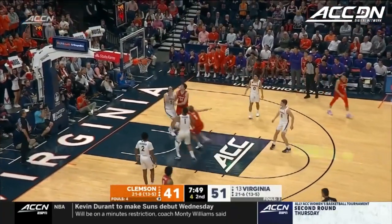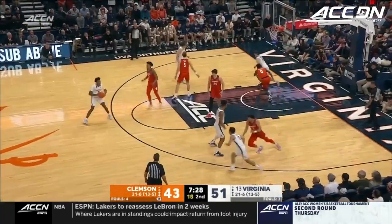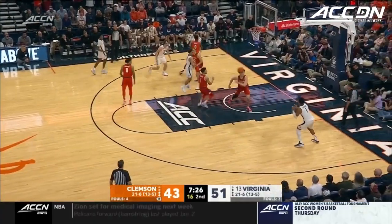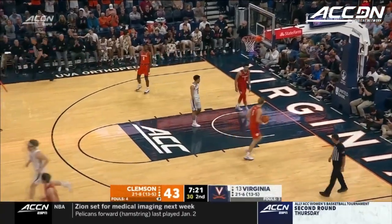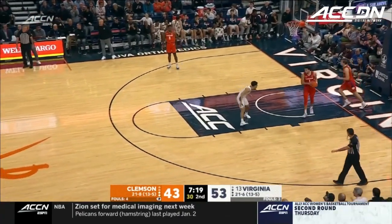P.J. Hall back to the basket. The jump hook is good. And he doesn't have to take 2 or 3 dribbles to get in position. Kihei Clark finding Gardner in his patented mid-range spot. This time, Jaden Gardner able to knock it down.